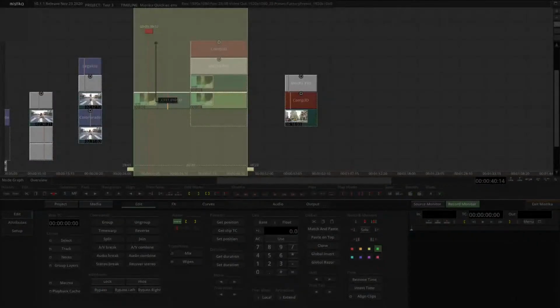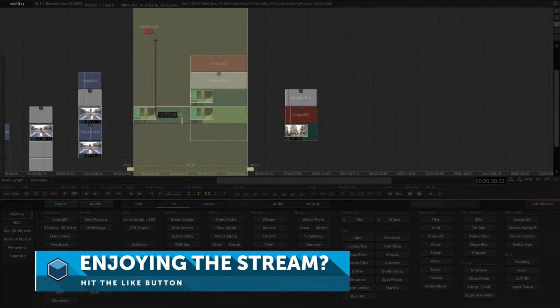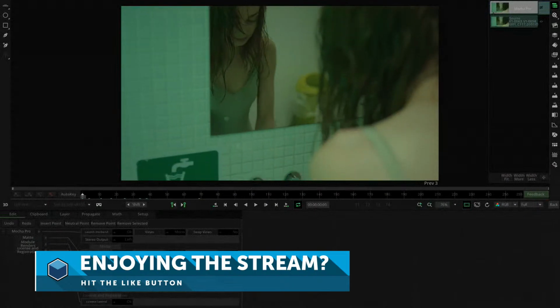Cool. I want to just look at one last shot then, if that's possible. I know the time is ticking, so this one's going to be a quick one. But it's more to do with the integration and how we can start to use things like Mocha within Mistika as well. So I'm not going to do the whole shot because I've already broken down the shot here, but I just want to show a couple of things in Mocha.